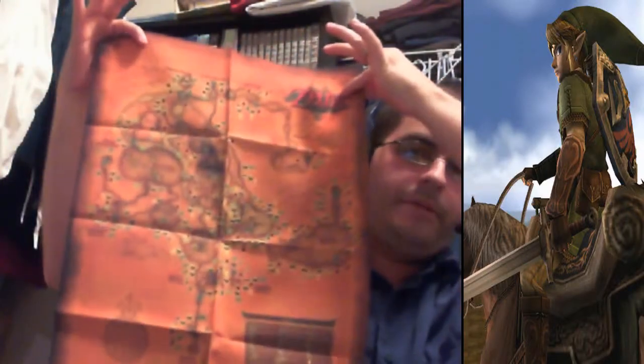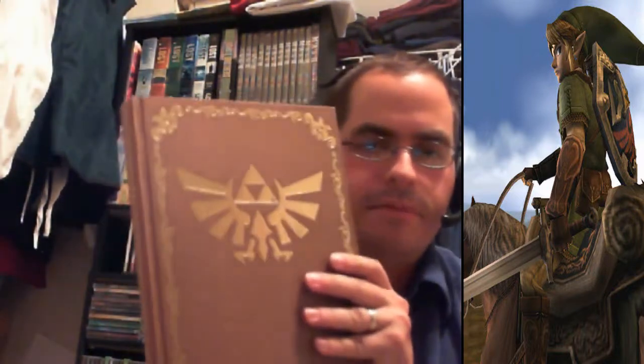And not to mention, it actually comes topped off with a very nice... Am I holding it right? No, I'm not. A very nice cloth map. And that came included with the game guide. Now, did I actually use the map? No, it's more of just like a novelty than anything else. But it was still just a nice inclusion in this package here. So, there are all my Wii game guides.